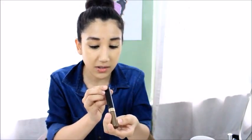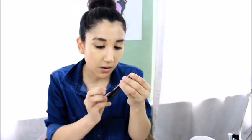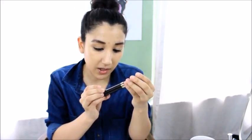So to start off, this is the eyebrow gel, and I can't honestly even read this. I think it's by Maybelline, but this is a really good eyebrow gel. I did have the Benefit Brow, but I ran out of it, and I've just been too lazy to get it, so I just went to the grocery store, the drugstore.